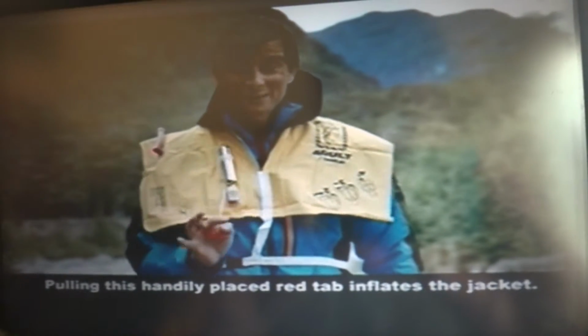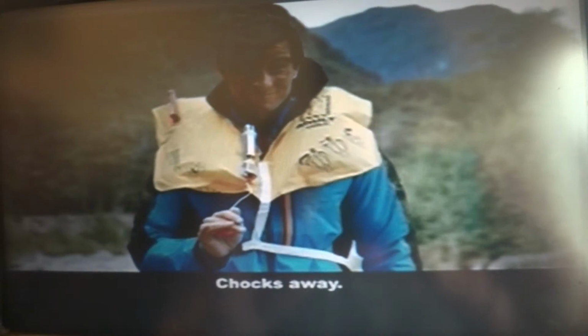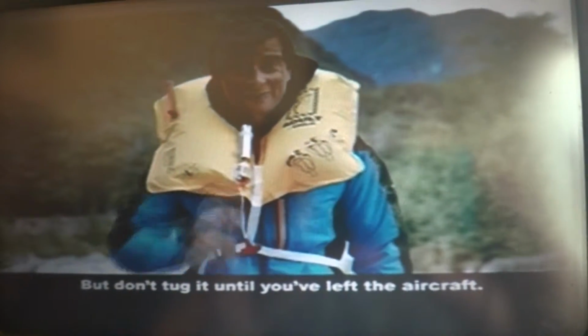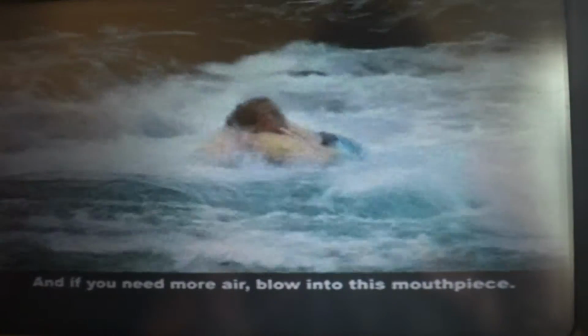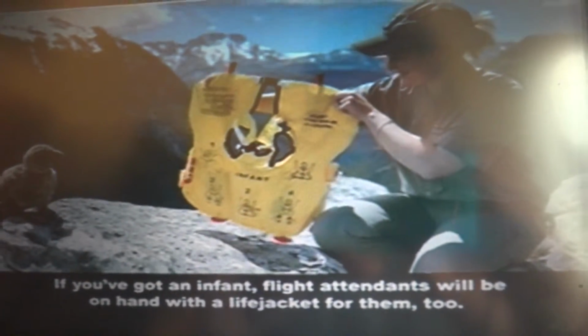Pulling this handily placed red tab inflates the jacket. But don't tug it until you've left the aircraft. And if you need more air, blow into this mouthpiece. If you've got an infant, flight attendants will be on hand with a life jacket for them too.